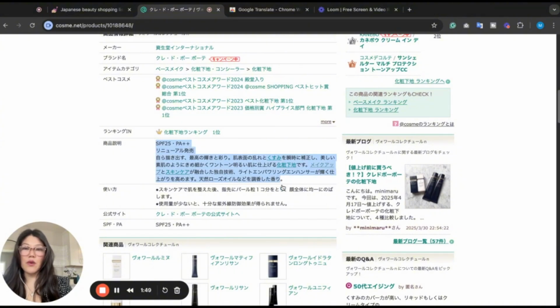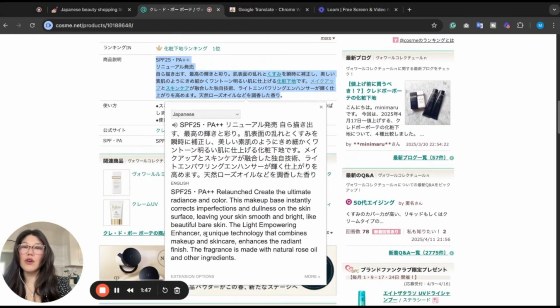I then copy this whole area and I start reading it and I go, oh great, this says SPF 25 in it and it has like a light empowering enhancer. So it makes me think there's going to be a little bit of shine to it. That helps me really understand if this product is meant for me.